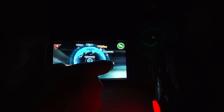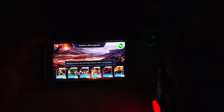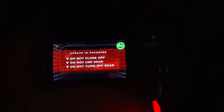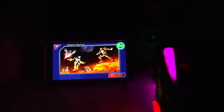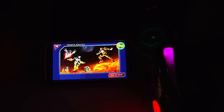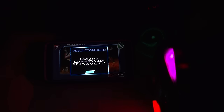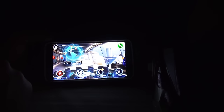Wait, maybe I can do one of these. Volcano Stronghold. What's that? Yeah, new. Okay. Add to gear. Install. Okay, so here's how you would download some missions. All right, so it looks like I am not ready. Let's see. Oh, that's going faster. Okay, that's complete. Okay, done. It says powering down. I think it has to do that every time.